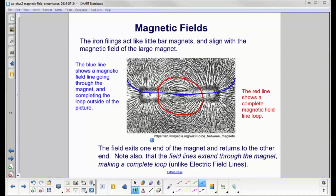The field exits one end of the magnet, see, leaving here, and returns to the other end. And it comes back after going like this. We ran out of room on a little slide, but it goes something like this. And it comes back there. And also note, the field lines go through the center of the magnet, making a complete loop.